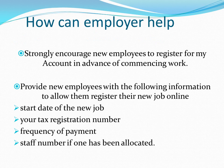How an employer can help with this process. Employers can strongly encourage new employees to register for My Account in advance of commencing work. They can provide employees with the following information which will assist them in registering their new job online: the start date of their new job, the new employer's tax registration number, the frequency of payment, whether they're going to get paid weekly, monthly or fortnightly, and if they have been allocated a staff number, this can also be provided to Revenue.